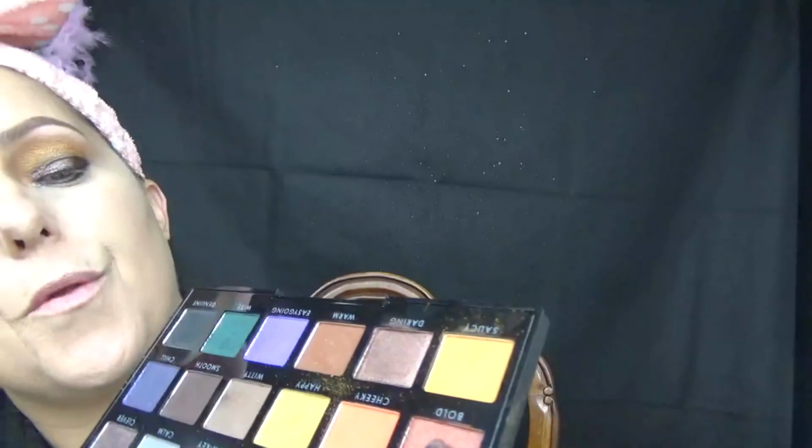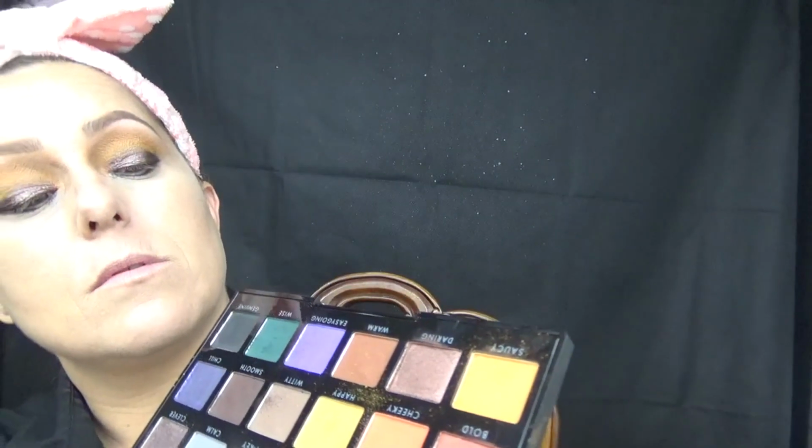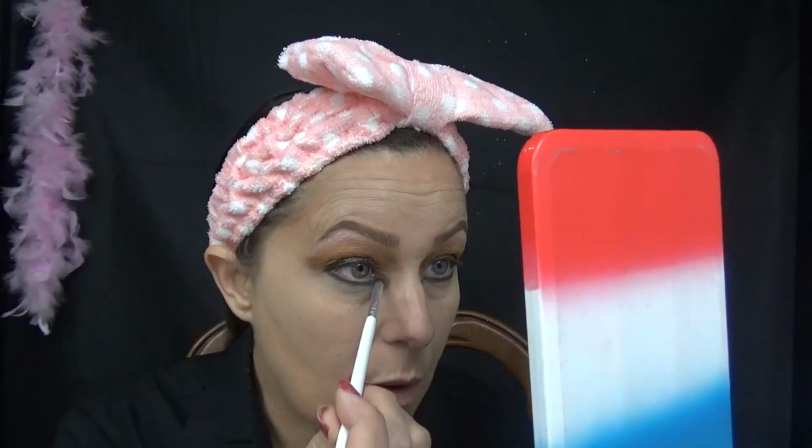Now I'm going to do the inner corner of my eye. And I think I'm going to probably go, I'm debatable here. Like, I'm not sure what color I'm gonna use. Okay, so I'm gonna go in and use Bold. Now, I know it's a darker color. You should put a lighter color in your inner eye, but I am going to be different today.